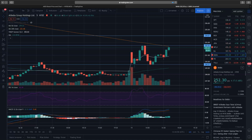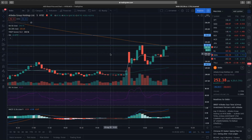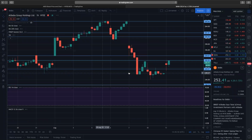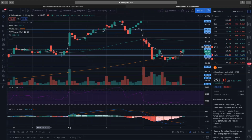All right, Baba's getting real close here, guys. We're 20 cents from entry. I'm waiting for it to break that 252.5 level. I guess, yes, that is high of day. However, that is a resistance that dates back past today. I'll show you. You see, we see like a rejection here, here, right? So it's definitely a pretty strong resistance.